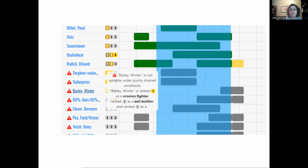And then you can continue to read there that winter barley is ranked 4 as an erosion fighter, and so on. So based on your seeding window, your cash crop management, your goals, and your soil drainage, we're going to help you filter through a list of cover crops to find something that would hopefully work for you.